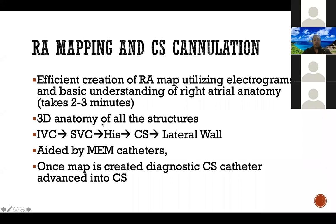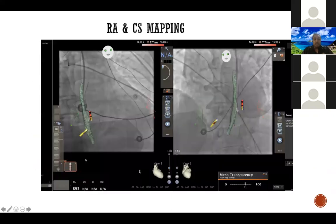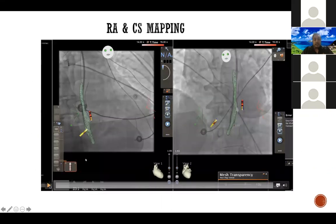So basically, I'll go up to the IVC, straight up to the SVC, drag down toward the His and the annulus. I'll usually try to get my catheter into the CS and then in the lateral wall after that. So I use the same sort of workflow every time as far as creating the geometry. And it takes maybe 2 or 3 minutes. It doesn't add a lot of time. Once I have that map, I'll go ahead and place the CS catheter. So this is just an example of that. Let me play this.